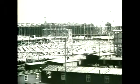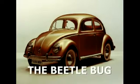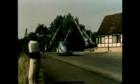In 1938, the foundation stone for the Volkswagen factory was laid at Fallersleben near Hanover, and soon Dr. Porsche's revolutionary machine was being mass-produced by the thousands of workers there. It's Germany in the late 1930s, and everybody is wowed by the new People's Car, which soon gets the nickname of Käfer, the German for Beetle. Just like the Mini, it wasn't originally known as the Volkswagen Beetle. It was just the Volkswagen, the people's car.